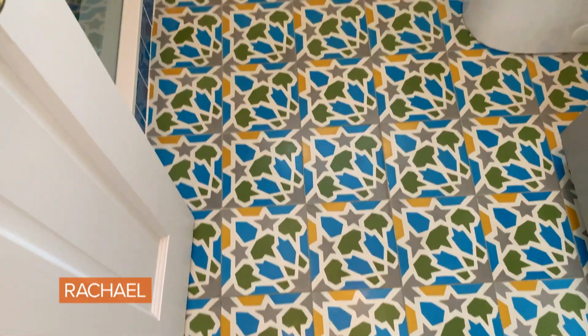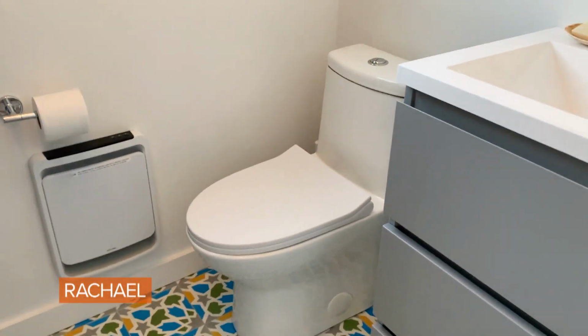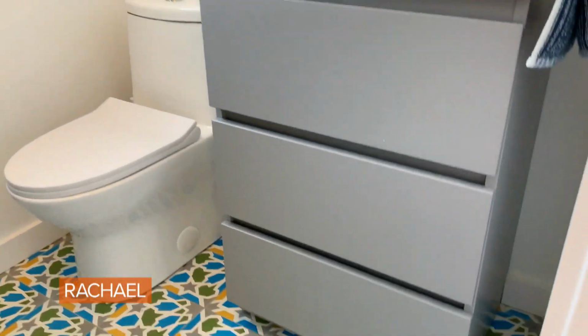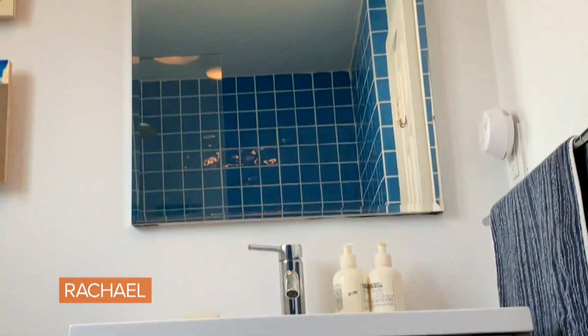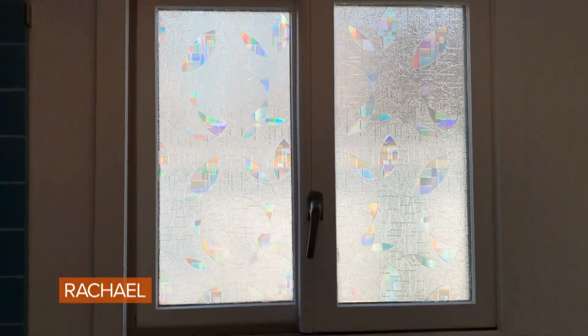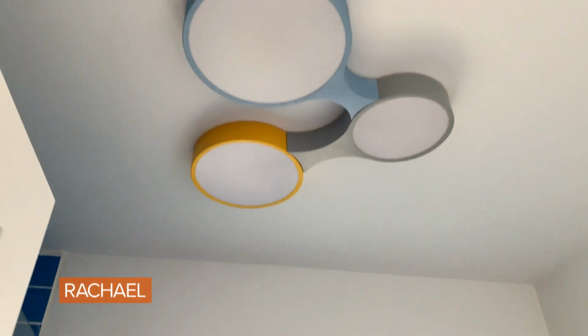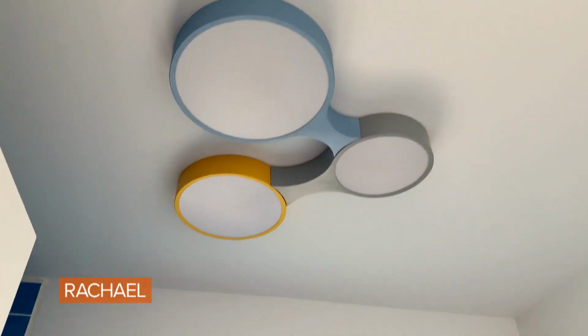Check out these beautiful brand new tiles. New toilet, low flow water. New vanity. New mirror. New windows. These are really beautiful privacy screens that I installed, super easy to do. A stunning new light fixture in the colors of the bathroom.